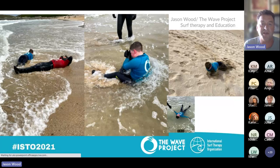There's lots of salt in my eyes, you can see in the middle picture. And again, we've got sensory overwhelm. But, you know, we're experiencing this together. It's okay. We've got curiosity about the young person's emotional and physical state, and they're talking to us.